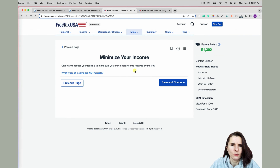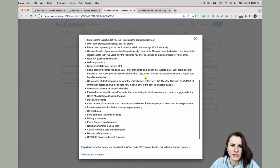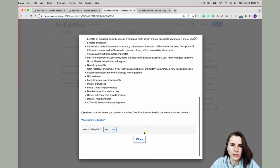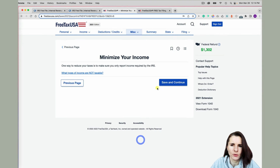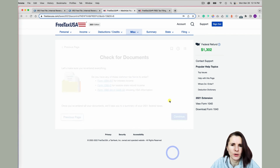Now, it's saying one way to reduce your taxes is to only report income required by the IRS. So this is really great because that's the best income, right? Non-taxable income. So this is again kind of showing you what income qualifies as non-taxable. We're just going to continue, and it's also trying to find out if anything else applies to you, that you may have a credit or deduction that you're not aware of.